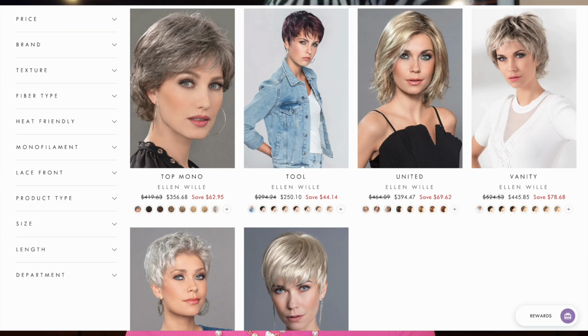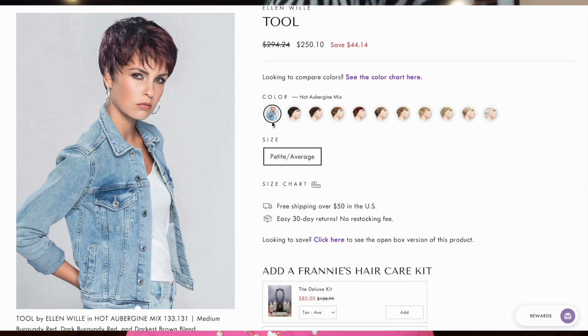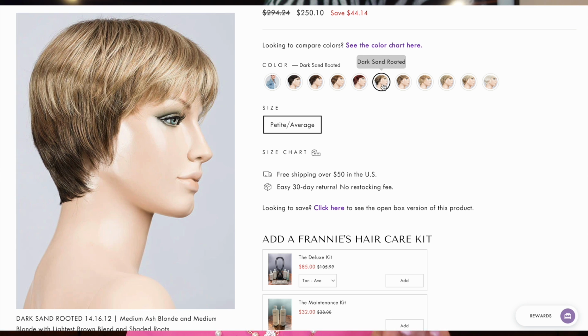Now if we go back to the other wigs, let's take a look at Tulle. I'm going to go down my colors here until I see the 14-16-12, and there it is. So in Tulle, the 14-16-12 is called dark sand rooted. So what do I know about this, just by the name and the color breakdown? The name is going to tell me about the distribution and the variation. So it's a dark, so I know it's going to have predominantly the darker color in it, and it's rooted, so I know that it's going to have roots that carry throughout the wig. And then I know the breakdown from the colors. So in essence, you will use the names to understand the distribution and the variation, but when you want to know what colors are in your wig, you can't go by the name. You have to go by the color breakdown.